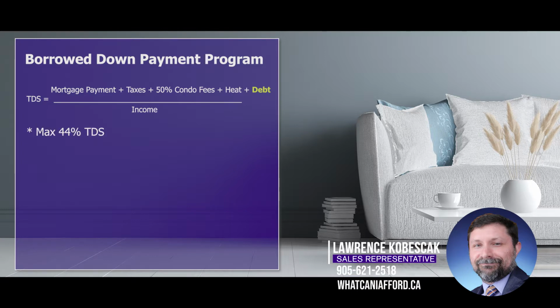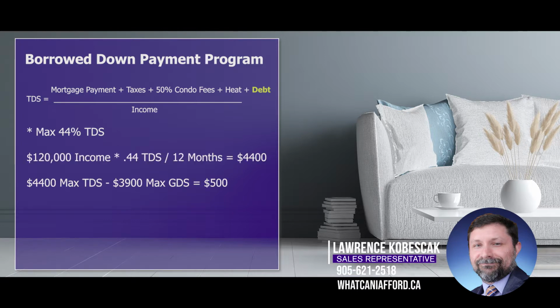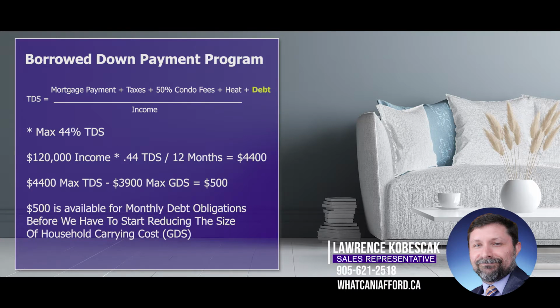Since GDS represents the maximum amount of property expenses that you can carry, we will work backwards to figure out how much debt the same person earning $120,000 per year can carry without affecting the size of the mortgage. This means our borrower can have up to $500 per month in non-household debt obligations without impacting the maximum mortgage affordability. The maximum amount of mortgage payments, property taxes, heat, and debt obligations this applicant can carry is $4,400 per month, but their GDS must not exceed 39% or $3,900 in this borrower's case.